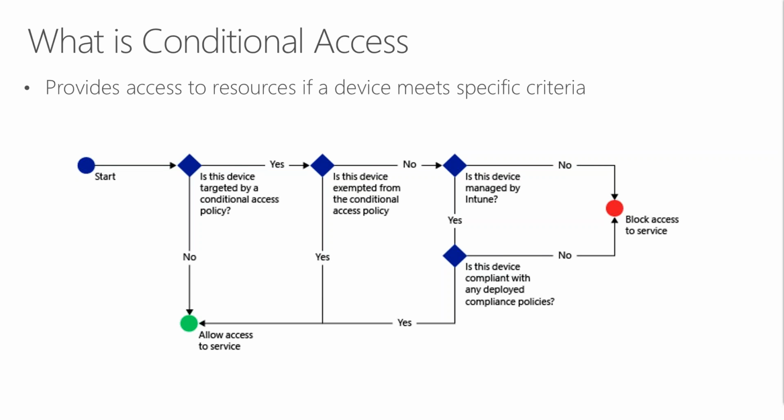the first thing that this particular policy checks is, is the device or user targeted by a conditional access policy? The reason that this is important is because sometimes we have executive users that want to be exempted from a conditional access policy. If they're not targeted by a conditional access policy, they're immediately given access to the service. Next is kind of the reverse of that. You can include everyone, and then you can actually exempt devices and users and other collections from a conditional access policy.